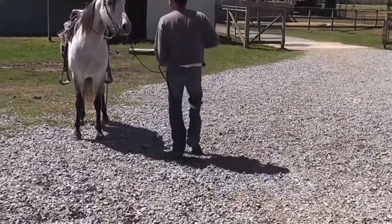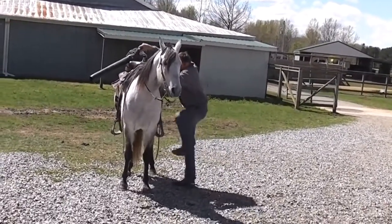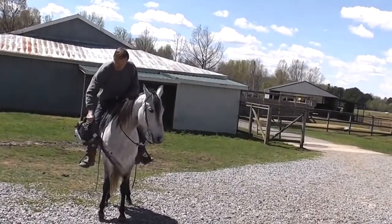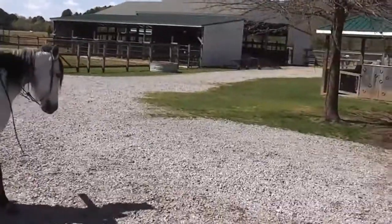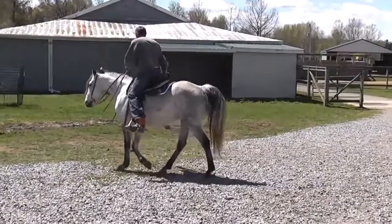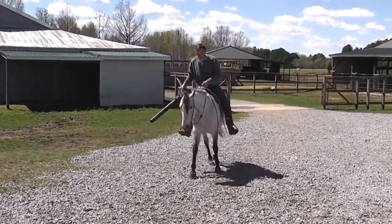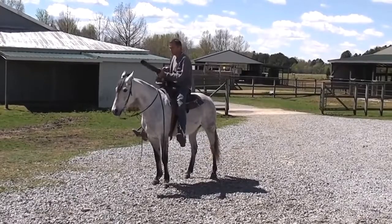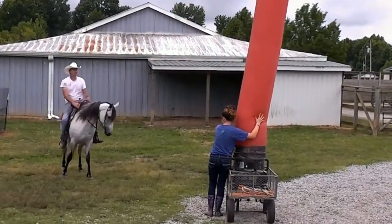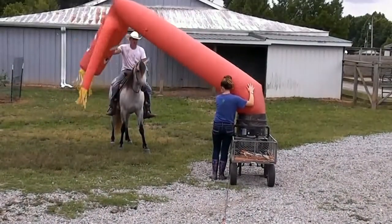Leaf blower. This may seem silly, but this isn't something you'd want to try on just any horse. Noisy, blowing out air pretty good. Now this is horrifically scary to a horse. So it shows she's got a little bit of courage.